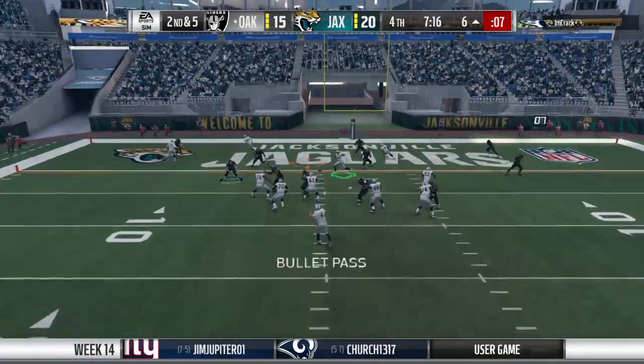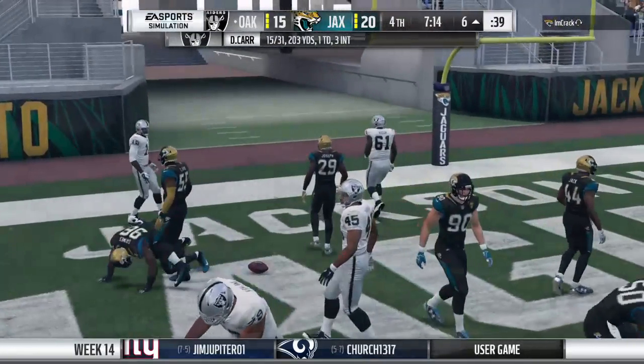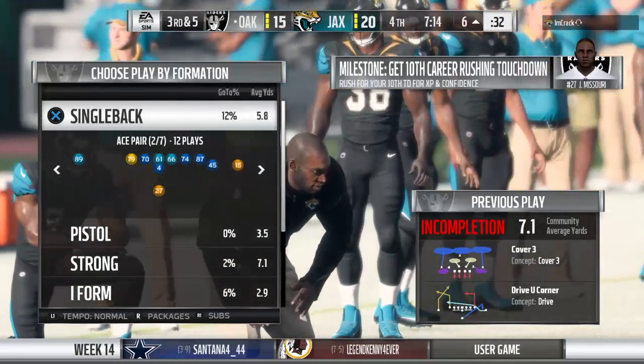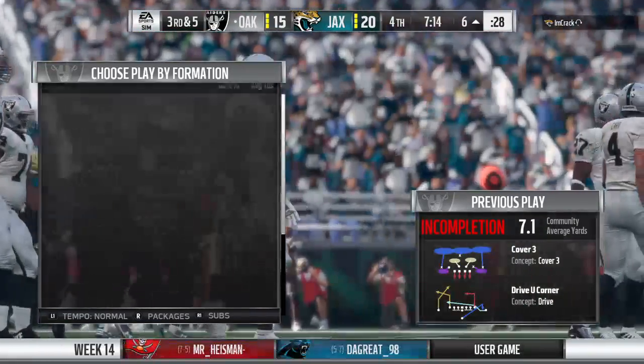Now Carr throwing on 2nd down. And the hit jarred it loose. It's incomplete. They may be snapping the ball near the goal line, but all you're thinking defensively is keep them out of the end zone. Force the incompletion, force them into going for 3, and not giving up 6.